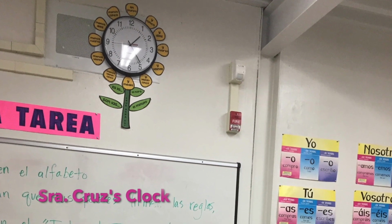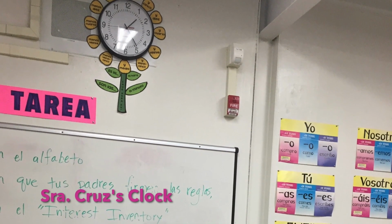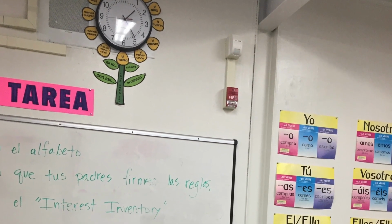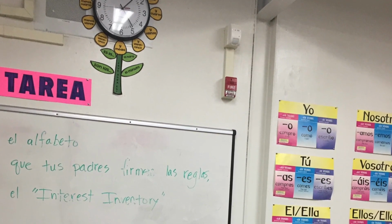By the time we study how to tell time, students already know how to tell time because they've seen it on the wall. Make it easy for students to communicate and to say what they want to say.